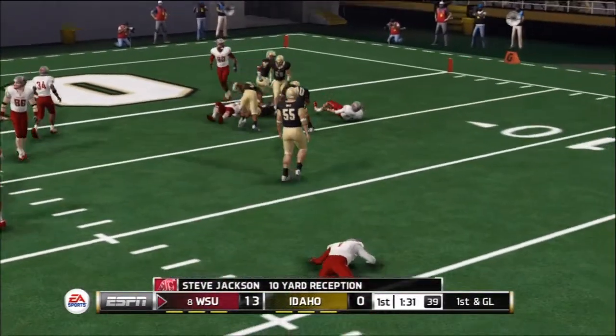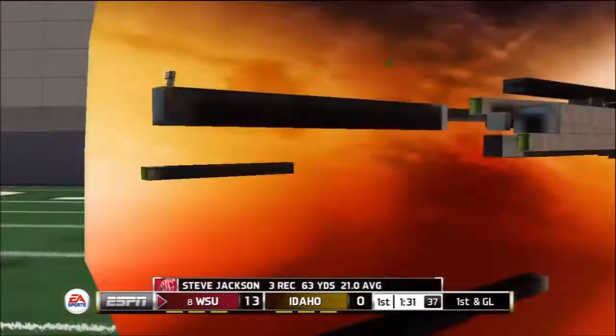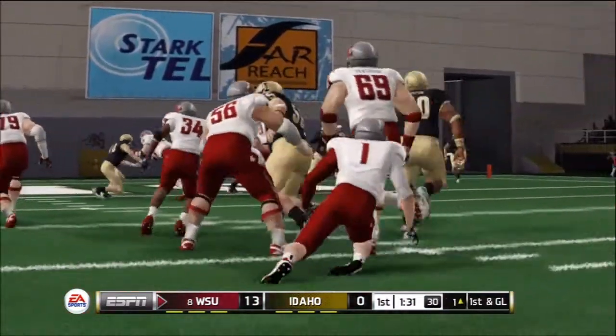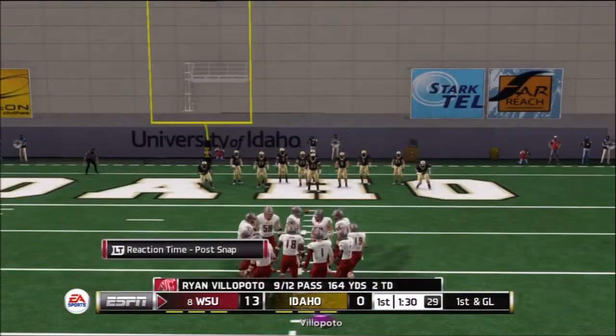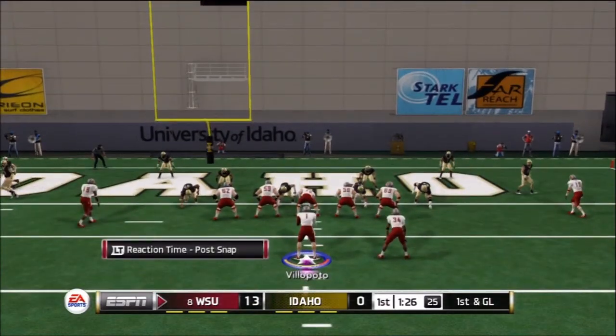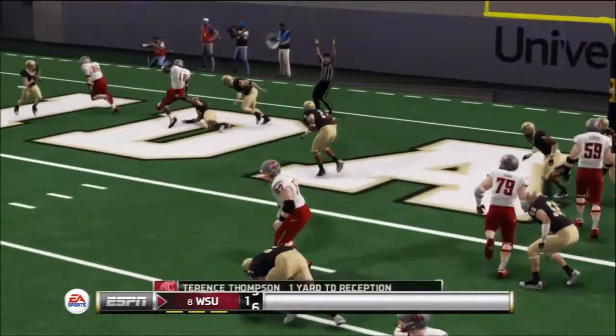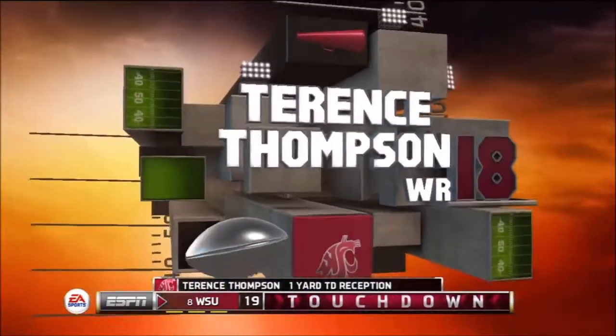Tackle made just outside the goal line. Gain of 11 yards. That makes it first and goal. First down, first and goal here inside the 5-yard line. Finds his receiver, touchdown.